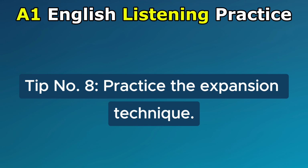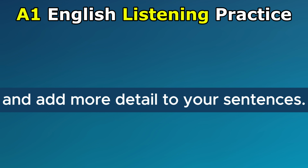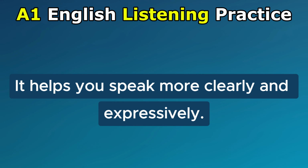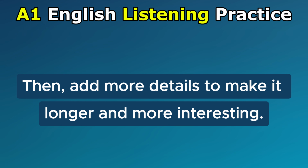Tip number 8. Practice the expansion technique. This is a great way to improve your ability to describe things and add more detail to your sentences. It helps you speak more clearly and expressively. Here's how it works. Start with a simple sentence. Then add more details to make it longer and more interesting.